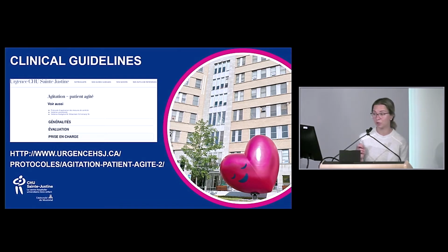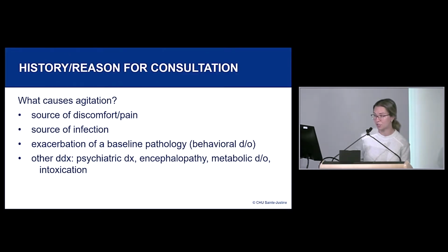You can access them on our website, www.Urgencehsj for Hôpital Saint-Justine.ca, and you'll see them listed. So the protocol that interests us today is the one talking about agitation.